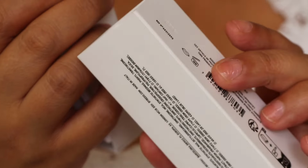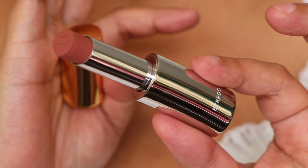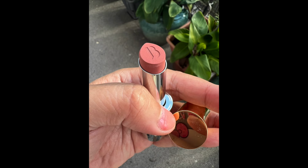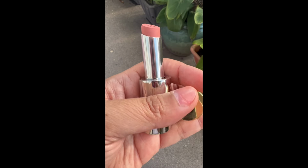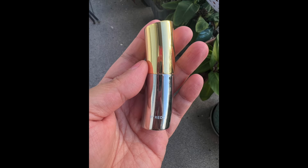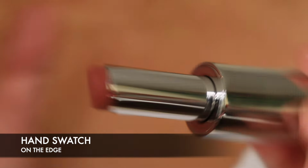So this is what it looks like. You pull it. This is more of a natural, neutral shade. I thought this would look lovely with this eye look. I'm also going to use the same lip for the next palette as well. You can see the B for BYREDO on the tip of the lipstick. So what I'm going to do now is a quick hand swatch for you of the shade. So this is the shade On the Edge.